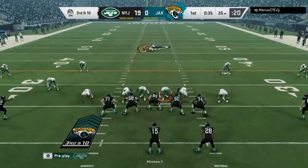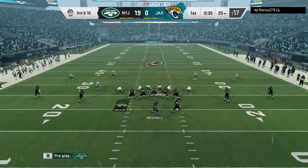Go. Hey, zoom. 53's a mine. 53. Check 53. I'm coming, baby.